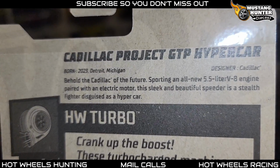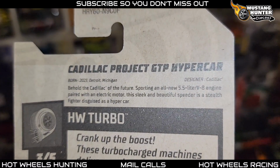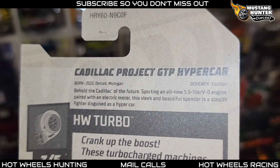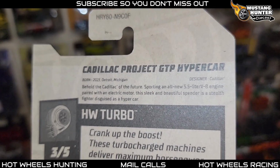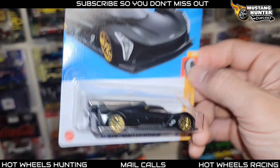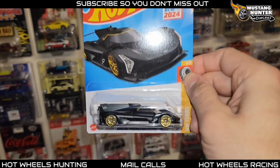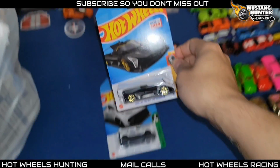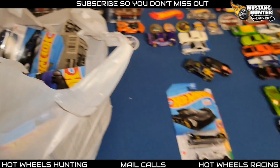And of course, on the back, it tells you it is the future of Cadillac, sporting an all-new 5.5 liter V8 engine paired with an electric motor. This sleek and beautiful speedster is a stealth fighter disguised as a hypercar. And I got to agree with that. That thing is freaking sweet looking, especially in that satin black with gold. So can't wait to see what other colors come out for the Cadillac.